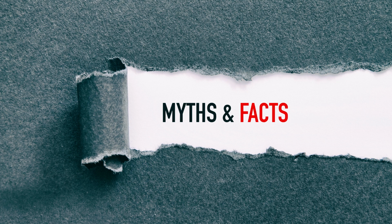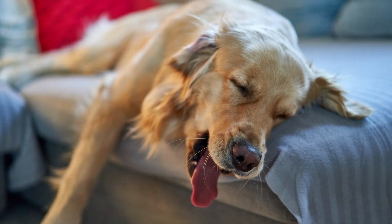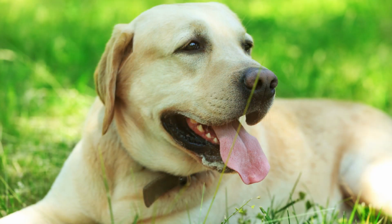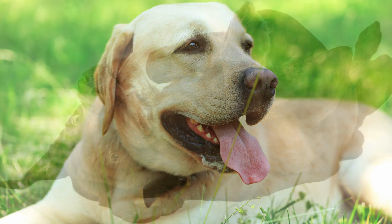I want to talk about one myth that a lot of people say that can happen with seizures. Dogs cannot swallow their tongue, and neither can people. They are attached into the mouth, and so they're not able to swallow them. They might bite their tongue during a seizure, so keep your hands back. Don't dare reach in there and try to hold their tongue.